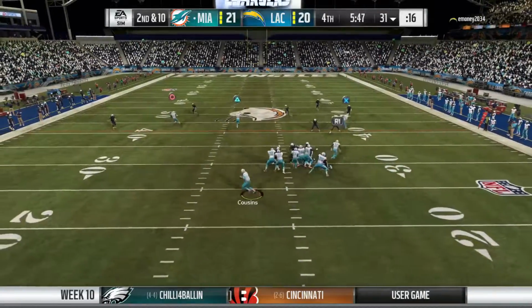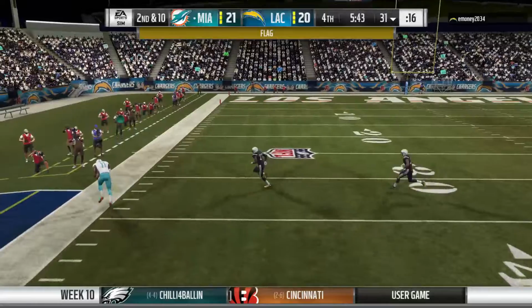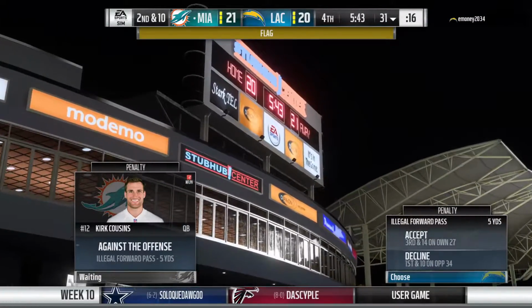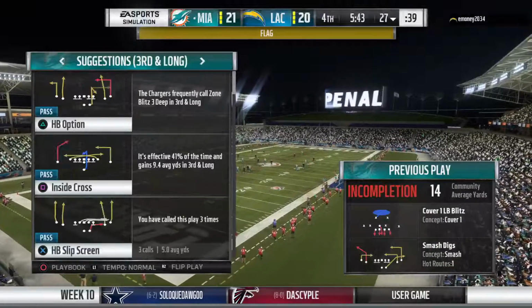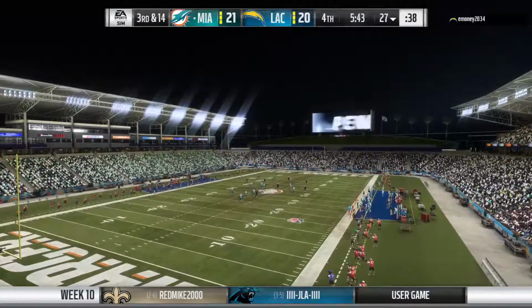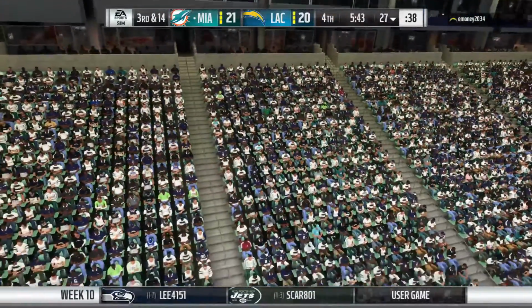A 2nd down throw for Cousins. Being chased out left. Now he'll let it go. And he's got it. What a catch on the sideline. Now that's one they hate. The ball's got to come all the way back. So that's an explosive play, a really explosive play that gets wiped out, and they have to start over after the penalty.